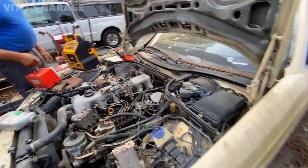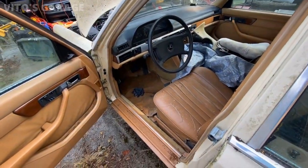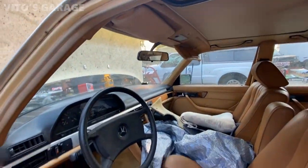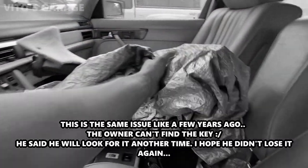The keys inside? Yeah. Sweet. You got power in? I don't know yet. I'm not seeing the key.